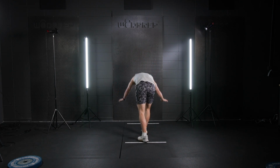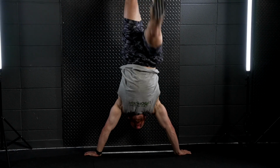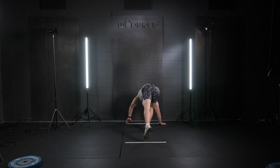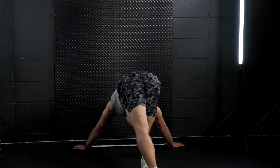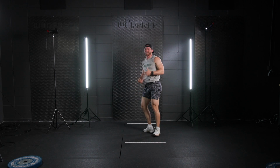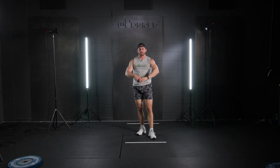For me, it's getting those thumbs right on the corner of that tape, and make sure that you put your thumbs there prior to kicking up. What you don't want to do is go to kick up and have one thumb off of the tape, and then you're going to have to come back down and reset, or you might get a no rep. Instead, place your hands right on the corner, and then kick up. That ensures my hands are in the right position to do the handstand push-ups with the smallest range of motion possible.